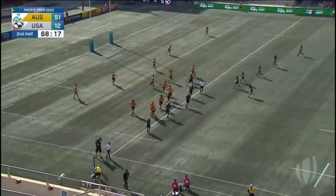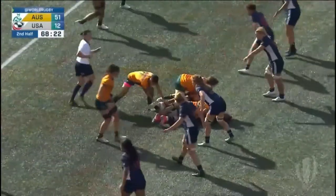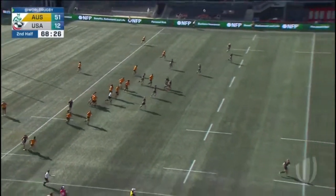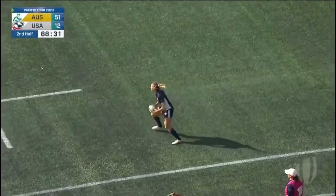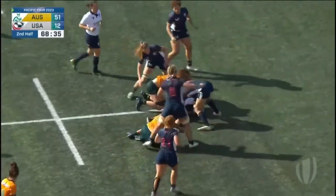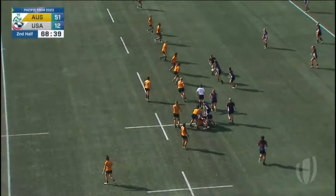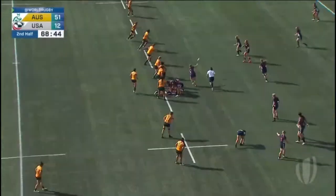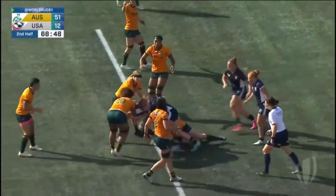Good line-out ball again. I think they may be close to perfect, the Australian line-out, and they've poached two. They've got a clean intercept, so the line-out work has been excellent. Long kick, coming in short, meeting two defenders. Carly Waters shipping that out wide. She's also fresh on the field, earning her 19th cap at scrum half.